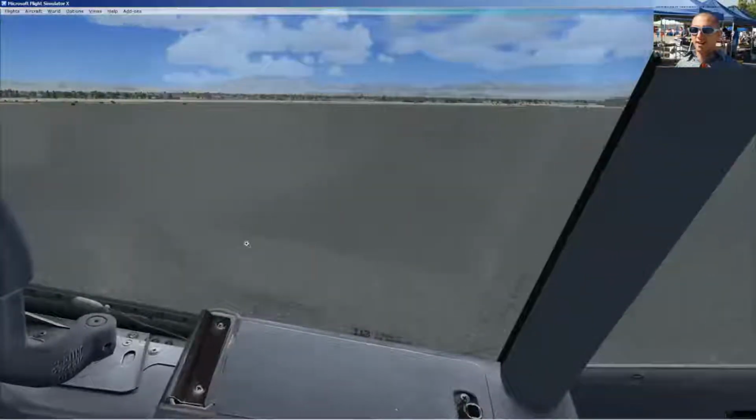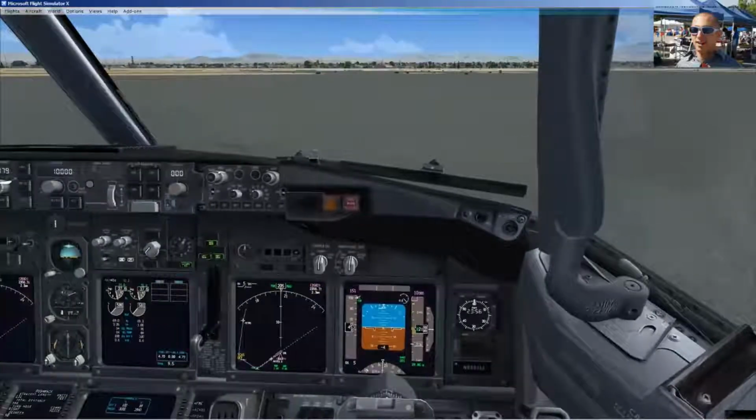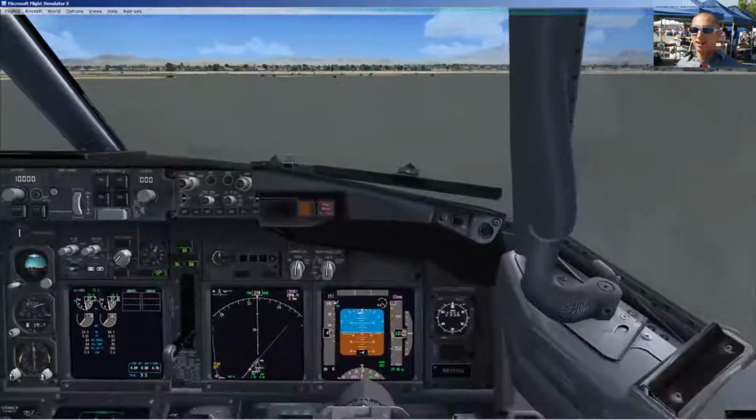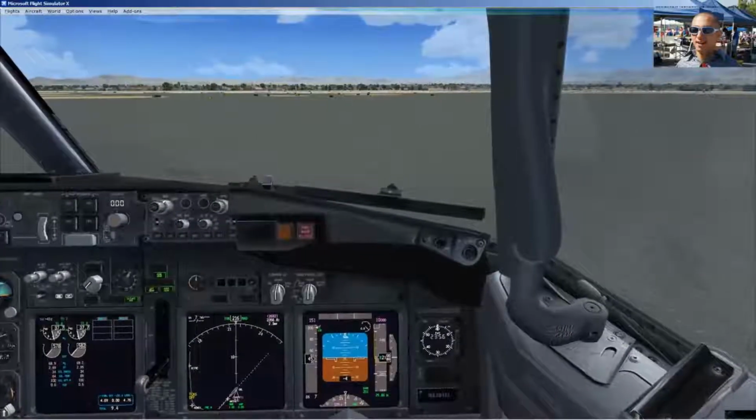San Luis Tower, Skyhawk, November 16, November Whiskey, radio check. November 16, San Luis Tower, we do that in clear. He wants me to enter at Alpha 8, which is 16 and November Delta intersection takeoff. It's not full length.